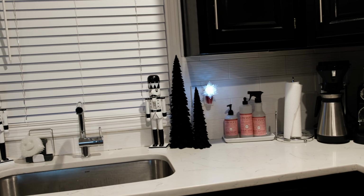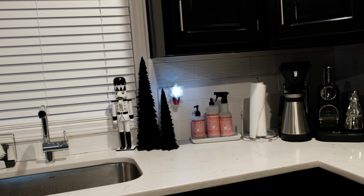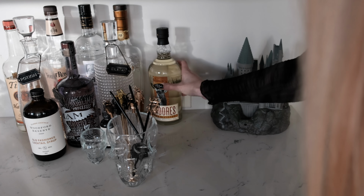So we're moving on now to the little bar area. And the bar area in my home is between the kitchen and the living room.